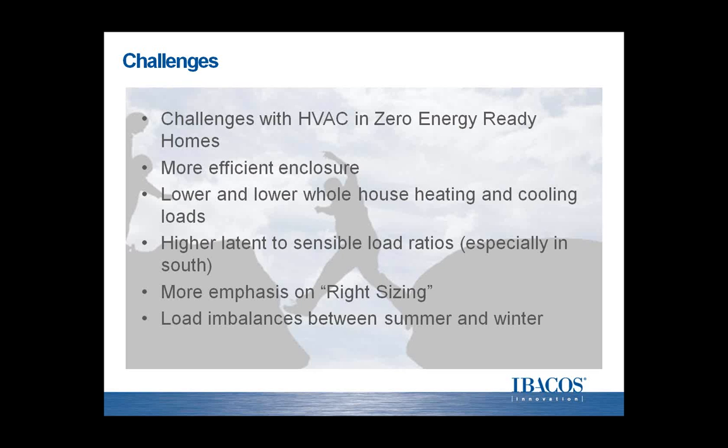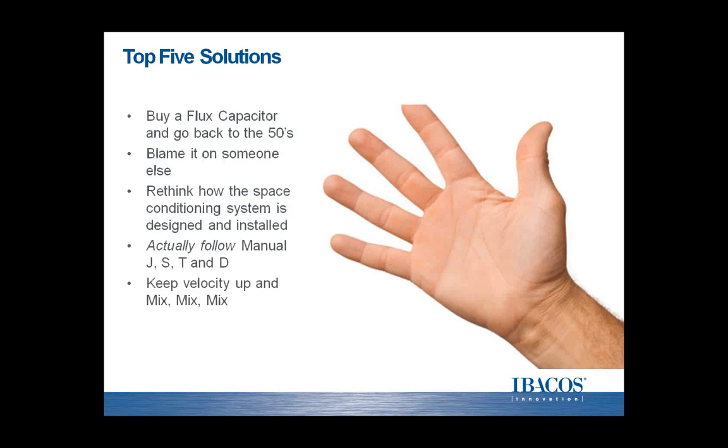We've seen, as Jamie mentioned, a variety of different impacts that these lower load homes have in terms of reducing heating and cooling loads. Also in southern climates, we're seeing, especially with the introduction of ventilation, a different latent to sensible load ratio in different time periods over the course of the year. And as we're seeing right sizing being strongly enforced and implemented both in the ZERH program and even in codes, this is a topic area that I think hasn't really caught up with the industry.